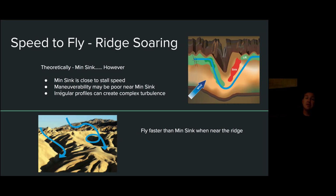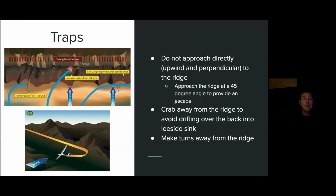And then, of course, all these irregular profiles can create complex turbulence. In this case, wind flowing over the top here will act just like water in a river as it flows over eddies and things like that. So we want to make sure that we're always cognizant of which direction the wind is blowing and the mechanical turbulence that we might find around that ridge. So remember always to fly faster than min sink when near that ridge for better controllability.